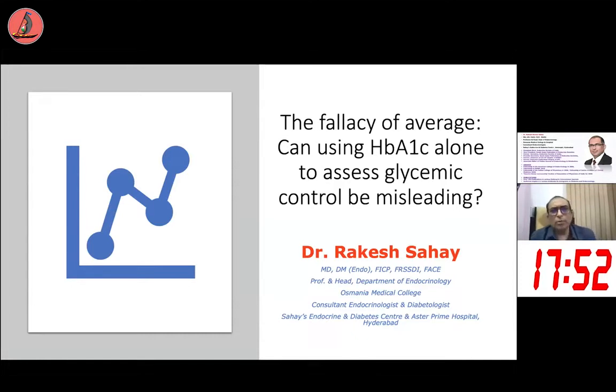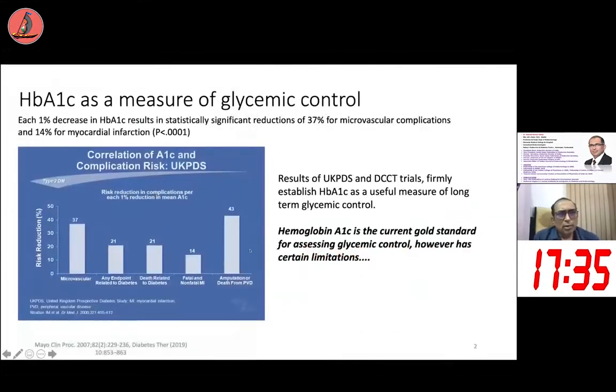So what I would be discussing is the fallacy of using HbA1c alone in managing diabetes, how it should be complemented with SMBG, and how this works very well, in the next 18 minutes or so. If we look at HbA1c, it has been the gold standard for the management of type 2 diabetes for the last 30 years.